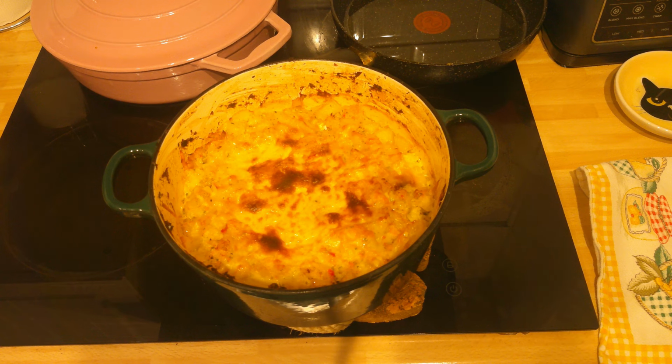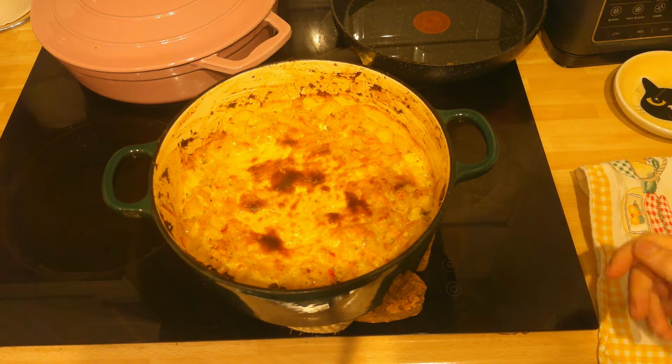Today is Saturday and we're eating a Portuguese recipe, bacalhau com natas. So it's a creamy cod with salted cod and potatoes.